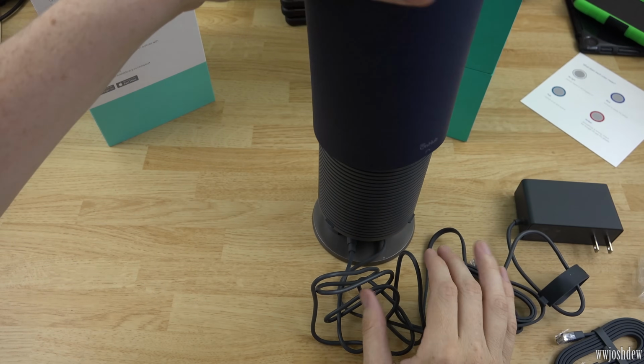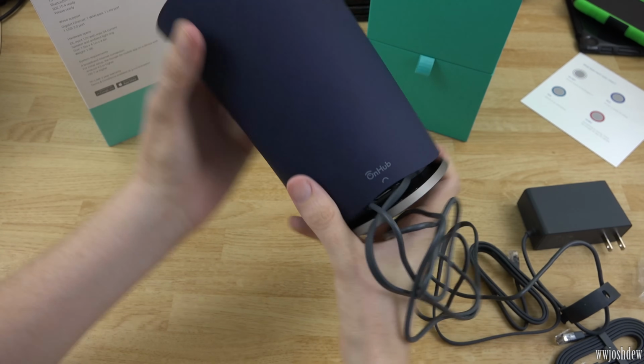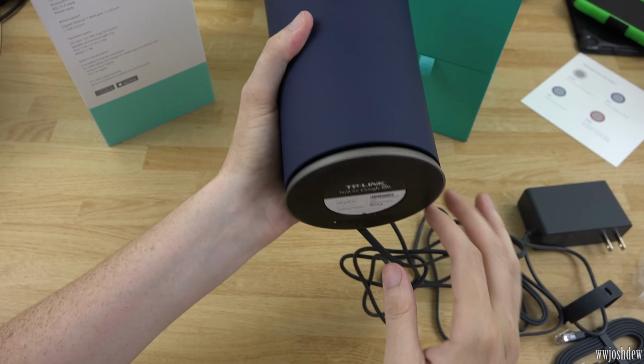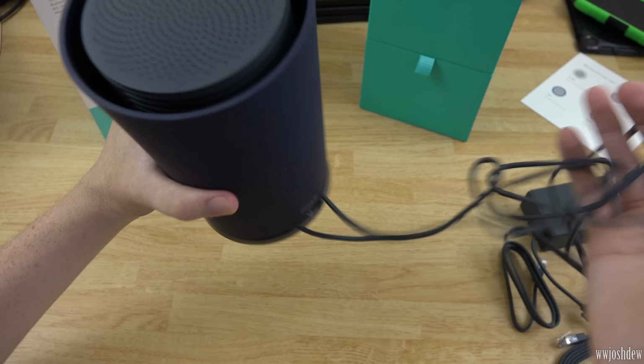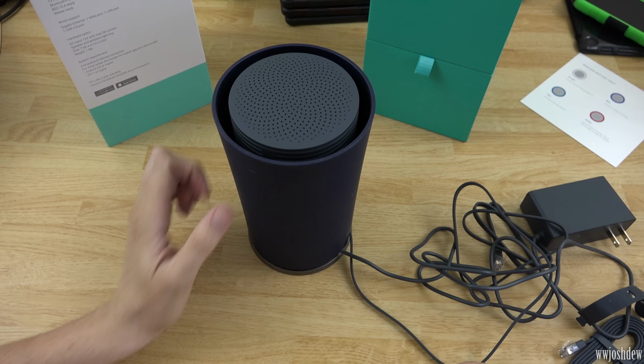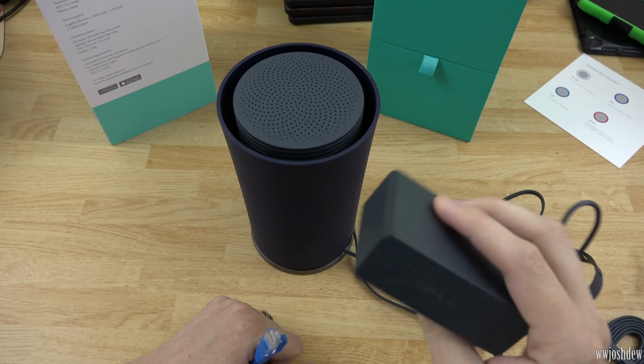So we'll go ahead and put the cover back on it. And then slide it over. Clicks. Dude, that is so cool. That is freaking awesome. There's like 2 cables that are going to run out of there. That is awesome. All right, the rest of this video is going to be like a speed test, setting the thing up and going over it.